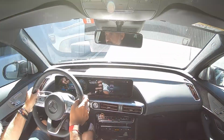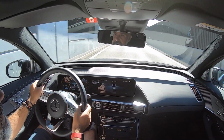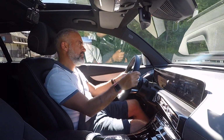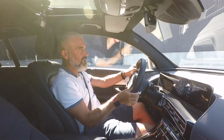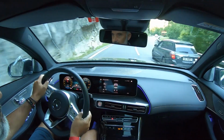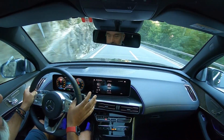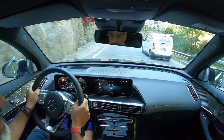So we're gonna reach now a curvy road where we can have a better understanding about how the EQC reacts on those kinds of roads. Whenever there's a turn, you really feel the weight of the car. And you should expect that, because batteries are very, very heavy, and the car in general is very, very heavy. So it's okay at normal speeds. I'm at 80 kilometers an hour now. Again, need to be careful when you release the throttle, because the car is gonna brake quite heavily. But I believe this can be adjusted.